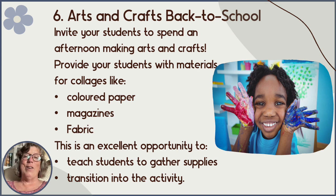Use this activity as an opportunity to really teach into how students will gather their supplies and transition into the activities, or the art activities. Enhance your classroom management as you use this activity to establish classroom routines and organization by clarifying expectations prior to getting started. Then simply affirm their choices.